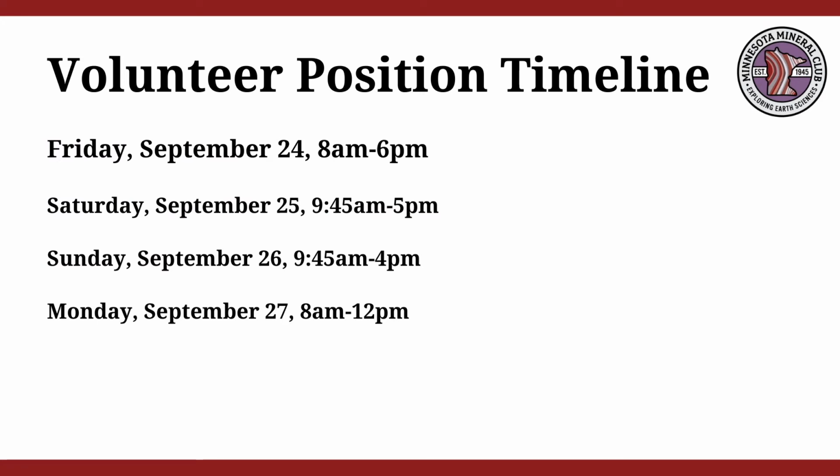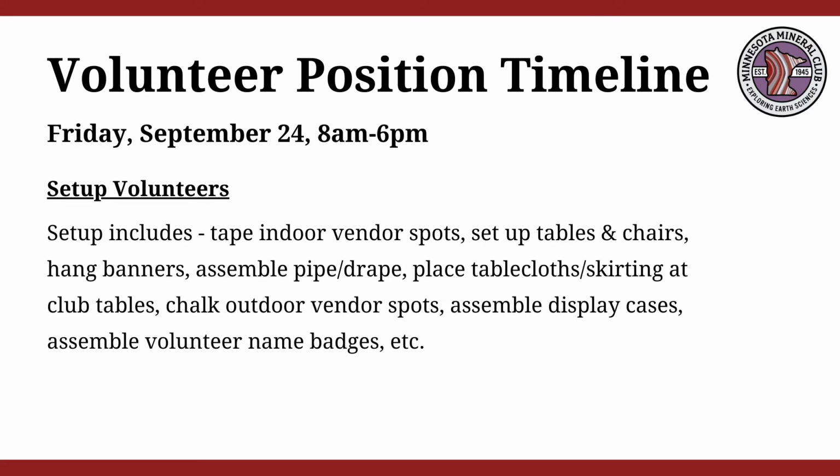Let's talk about volunteer position timeline. Show volunteering shifts begin Friday with setup, continue during the show Saturday and Sunday, and conclude with show teardown on Monday. Our first shift of volunteers will arrive Friday. We have show setup scheduled for 2-hour shifts throughout the day, starting at 8 a.m. and finishing up around 6 p.m.